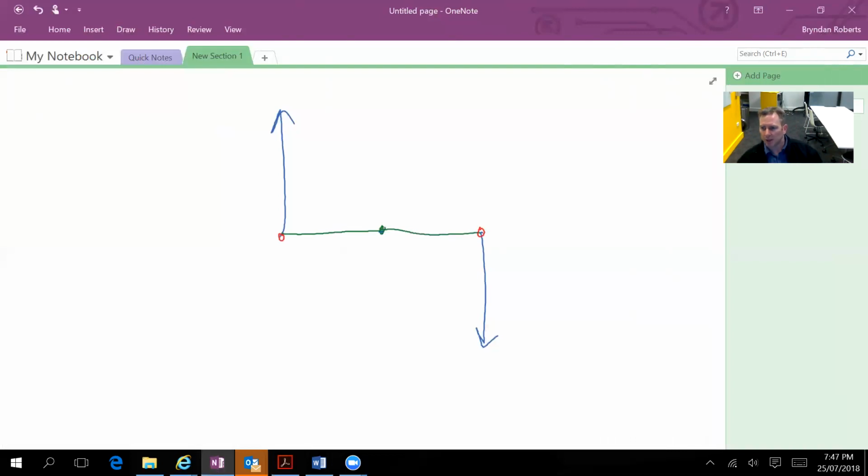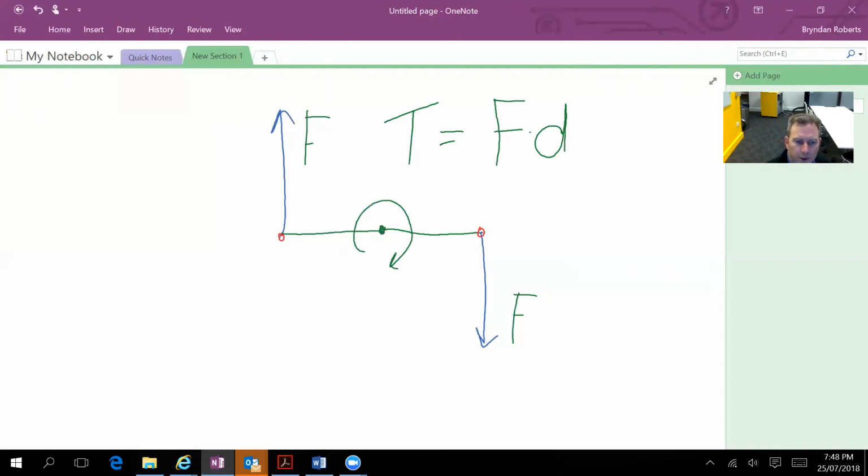So if that was a coil with a fulcrum in the middle, the thing is now spinning around. What happens is if we've got a certain force there and a certain force there, the torque produced is always a force times a distance. Now, the question is, what distance? So basically, we're looking at causing rotation around the center point over there.